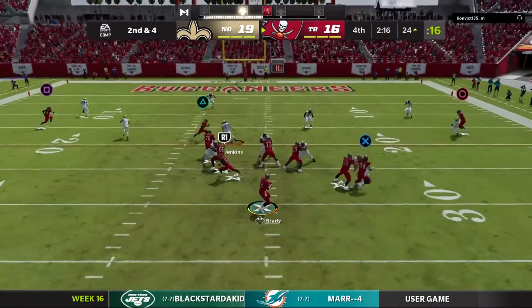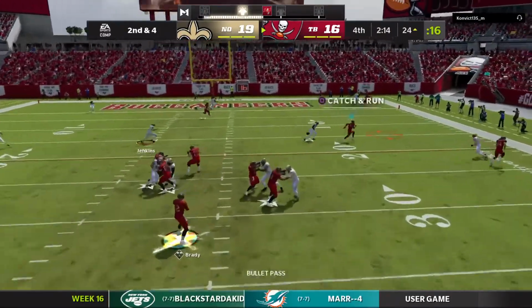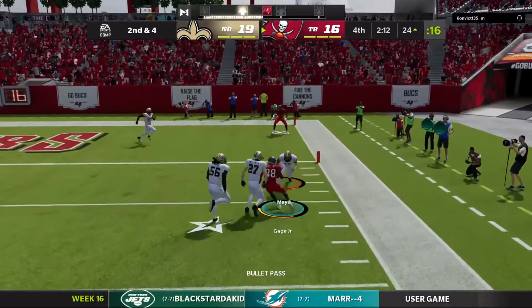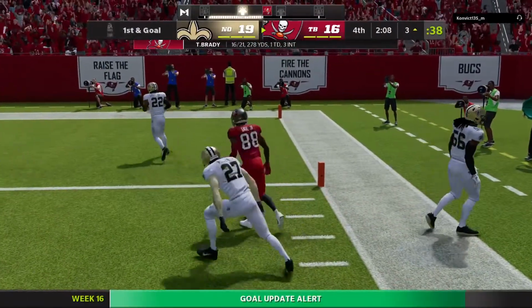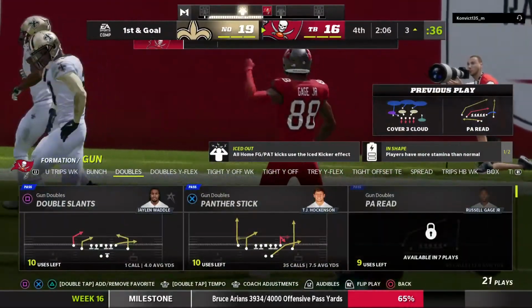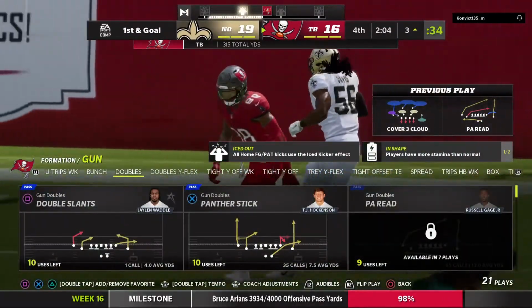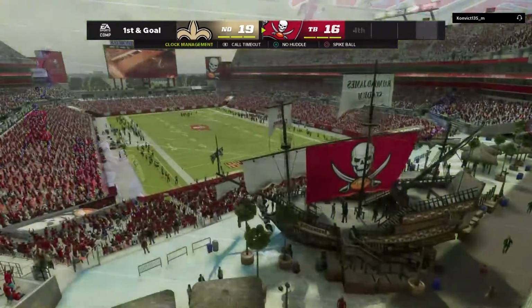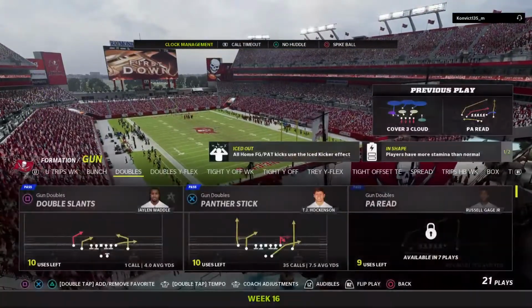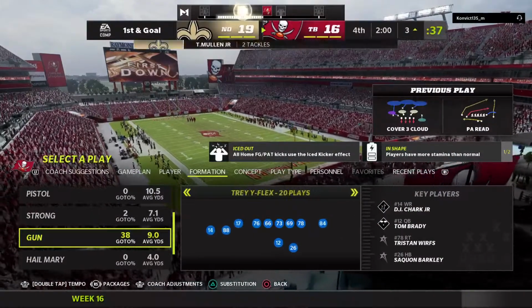On play action, it's Brady. He's going to have the hook up to Gage. And they will eventually get him down, but he's inside the 5 all the way to the 3. 3 points separating these two sides with 2 minutes left to go in the 4th.